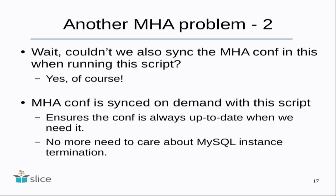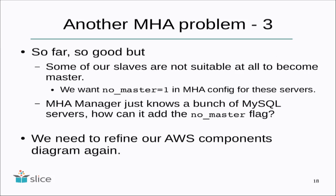And the benefit of it is that we don't have to care about updating the config file when instances get terminated. It's done automatically for us. So if an instance gets terminated, the config file is out of sync. But we don't care, because each time we need to run an MHA command, we run the wrapper script, which will sync the config. So it's like the config file is synced all the time, which is cool. Okay, so everything is good. No, we still have problems.